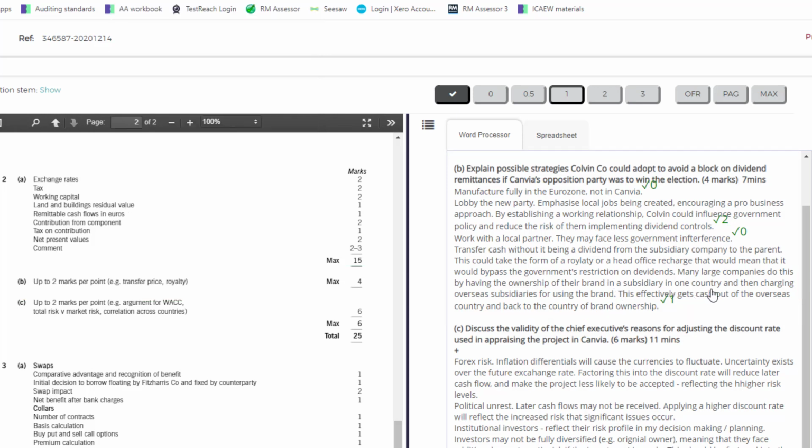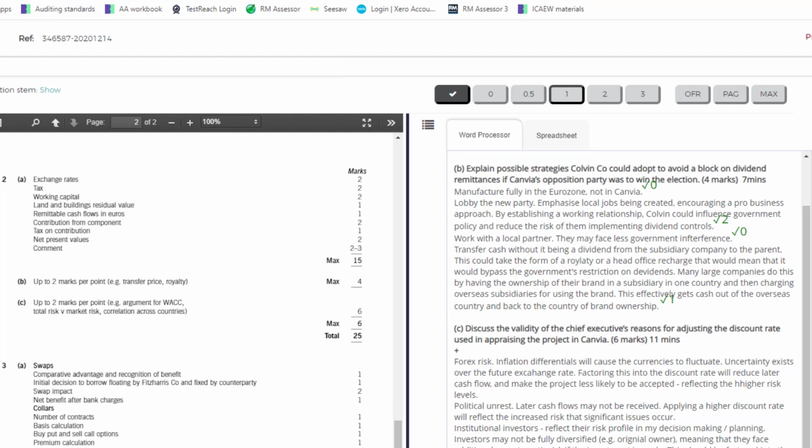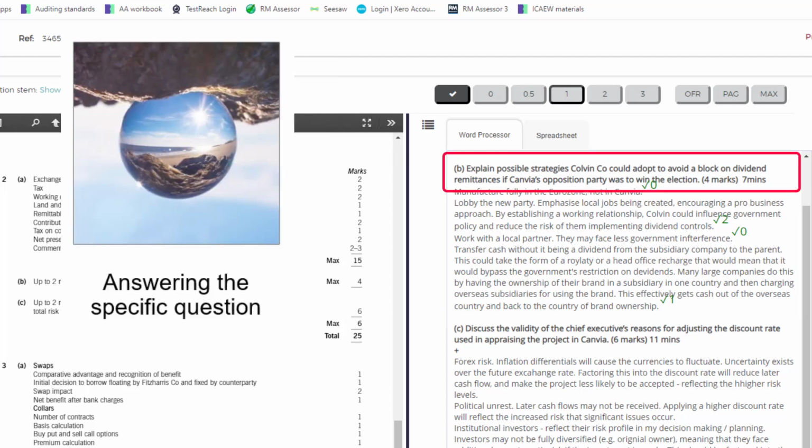Was there enough depth to my answer considering the verb? There was in 2 of the points, point 2 and point 4, but not in point 1 and point 3. And did I answer the specific question? I think I did actually. All of these points were focused on dividend remittances, with the possible exception of point 3. But overall, this was a pretty decent answer to quite a tough question.